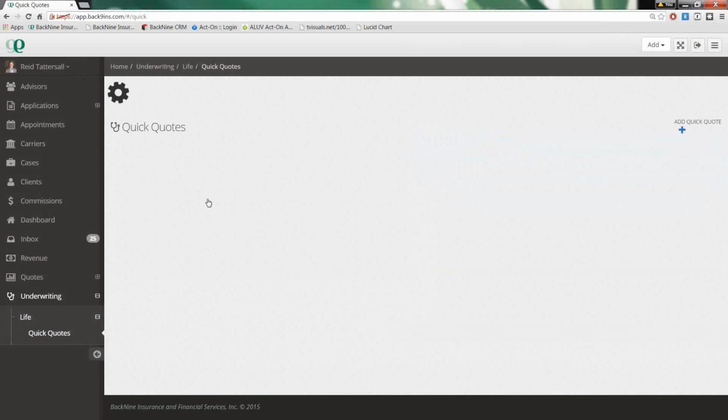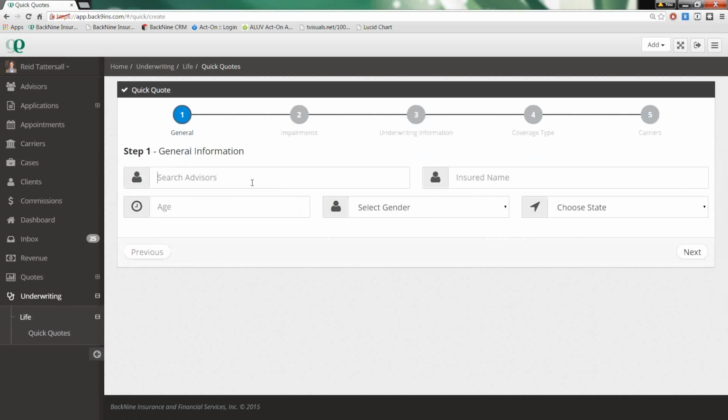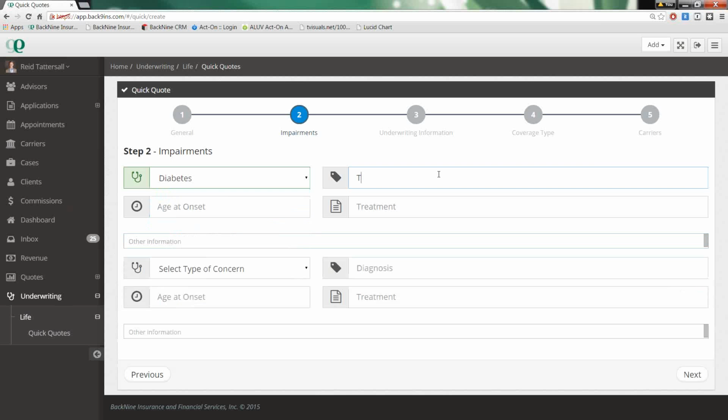And this is a 5-step wizard to get underwriting offers from all the carriers. So I'm going to do this for myself. And I'm going to say I got a sample client. He's 60 years old. We have a male, and the state is California. What's the impairment? Well, we're going to say the impairment is diabetes, and it's type 2. The age of onset. So if he's 60 now, let's say he's been dealing with this since he's 55. And he is controlling this via diet, medication, and metformin, which is an Rx for diabetes.